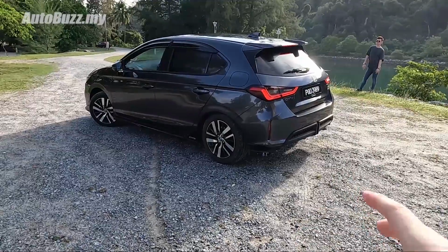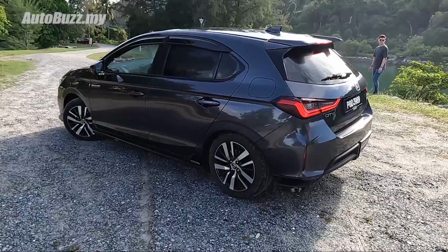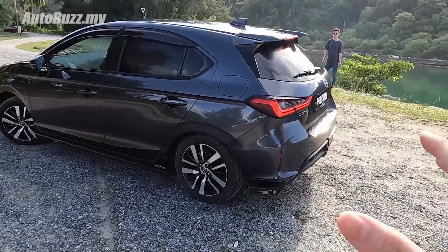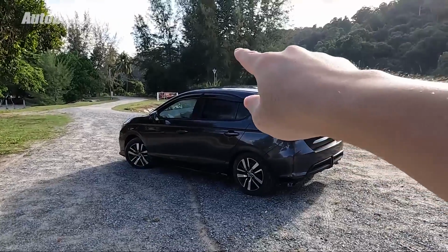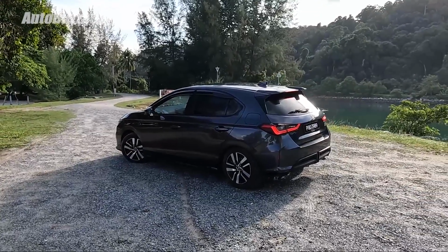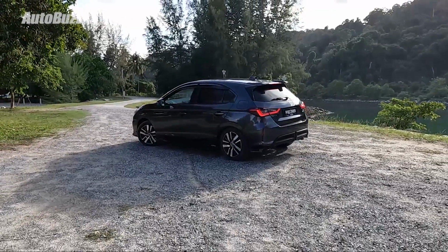So in terms of dimension, this car compared to the sedan is actually shorter by 20.4 cm, because obviously there's no boot over here. They've also given it a little bit more height over the sedan, especially near the back here, to sort of give it a more proportionate look. And well, I mean, just feast your eyes on this.